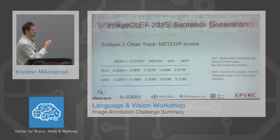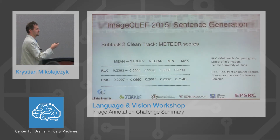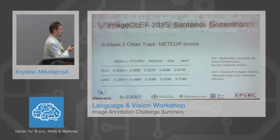Sorry, that was for the selection of the contents. This one is for generating the sentence. So once we have the labels selected, how well do they generate the sentence so it corresponds to the ground truth? And with Meteor, the top score was 0.24, which is not bad for that kind of measure. And the next one was 0.2. All right, so these were the clean tasks.